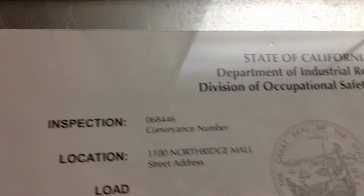This store might be newer. This one might be from the early 80s. Apartment expired in 2012, 35. Capacity 3,500 pounds. I think this is probably a Montgomery elevator, because the original escalators are Montgomery and there's an MAC interlock.